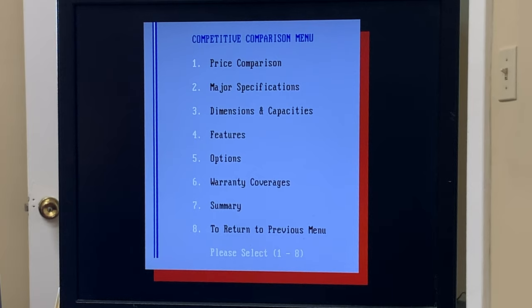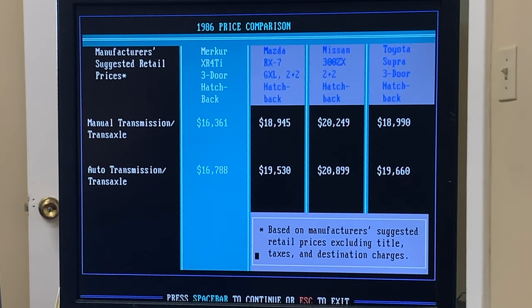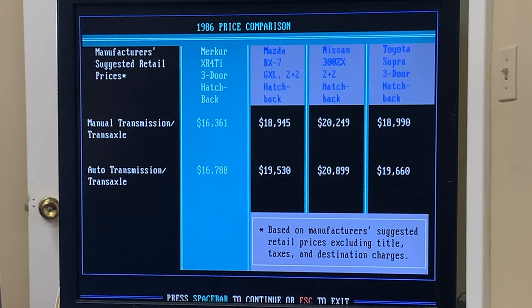Now we'll start with price comparison. Now see, now we've got a little comparison table. This is very similar to what you would see on a modern website too, when people compare things side by side. You kind of have these different columns, so another early example of marketing material. Looks like the original base price of this, or the manufacturer's suggested retail price, was $16,361 for the Merkur. That's with a manual transmission. Goes up a little bit for the automatic.